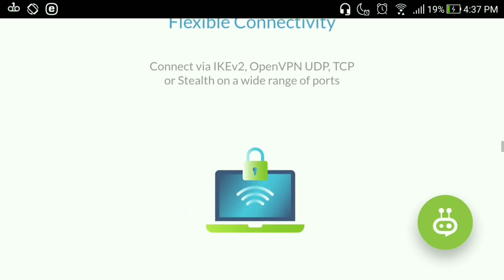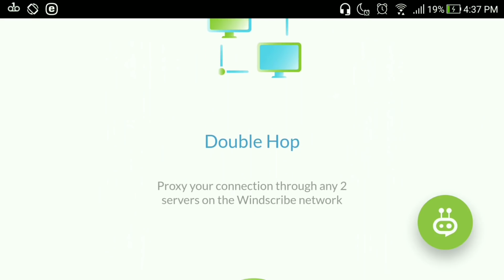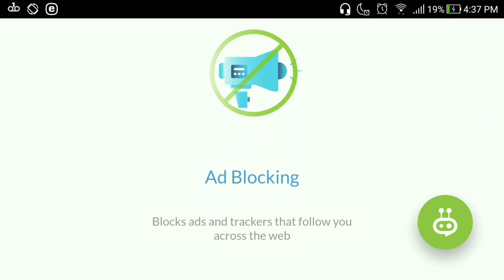Built-in firewall, has a browser extension, a double hop, so this is really interesting. You can proxy your connection through any two servers on the Windscribe network, so you can actually go through two of their servers. This one does have an ad blocker, but it's not on the Android version yet. In talking with them, they're actually working on implementing their server-side ad blocking within the next month or two. So this is what's kind of piqued my interest.